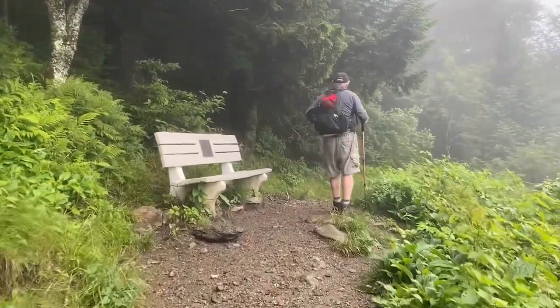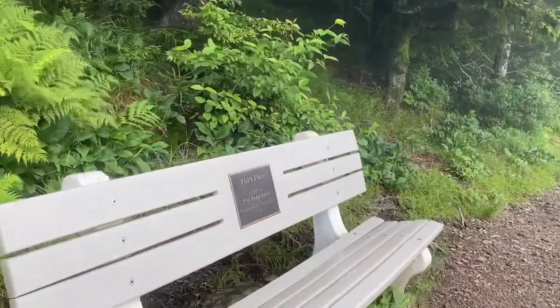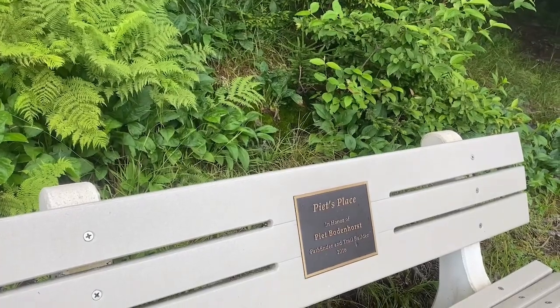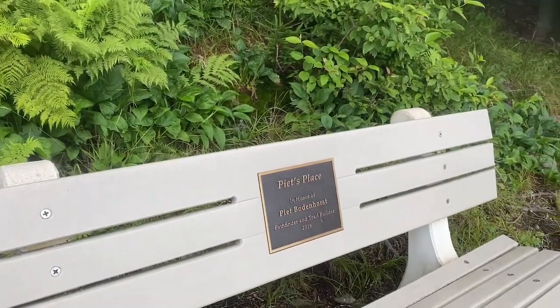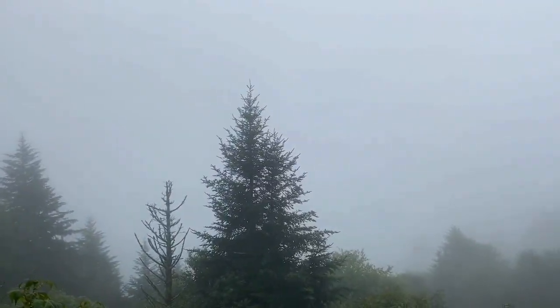Which way do we gotta go? Here's, is this Pete? Here's the view from our little bench.